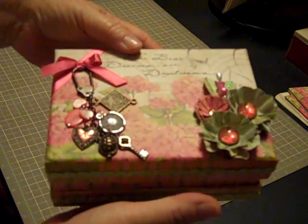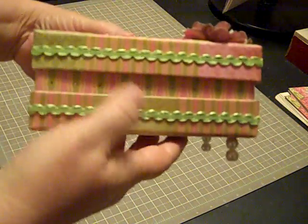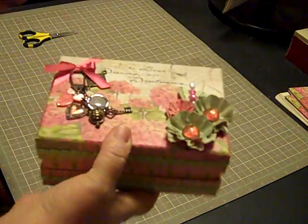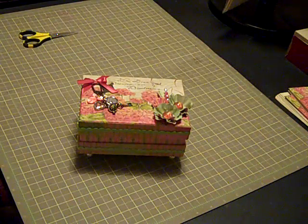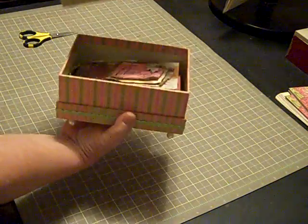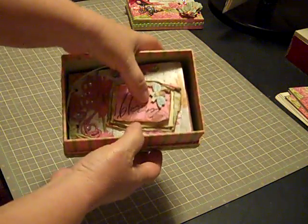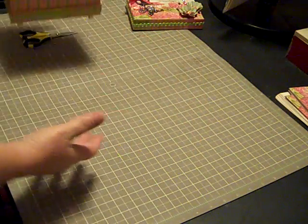But anyway, this is the box, and what I did was on the side of the box, I put some green trim, and then I did some Stickles, and then I used pearls for the feet. So that's the box. I'll go ahead and set that down so you guys can have a good look at it. I do want to show you guys, I'm going to go ahead and open the box. I'm so proud of myself. Usually anytime that I get ready to do a mini in a box, it won't fit. But it does fit. And even when I add all the photographs, it's still going to fit in the box. So I'm so proud of that. And I will show you guys the mini in just a minute.